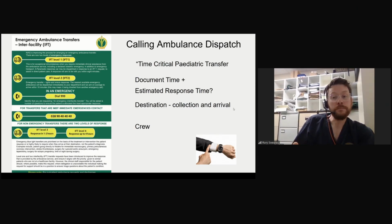However, we've had a lot of difficulty in Northern Ireland, and I'm sure that these problems aren't isolated to us, with ambulances getting stuck trying to offload in emergency departments, and our response times have often been a bit worse than that. So very important to document the time that the call was made. Very important to phone early. So as soon as a time critical transfer has been stated, that's the time to phone for ambulance dispatch to make sure that somebody's there waiting rather than waiting until you're ready to go. And the other important thing is they should be able to clarify an estimated response time with you at the time of the initial call.